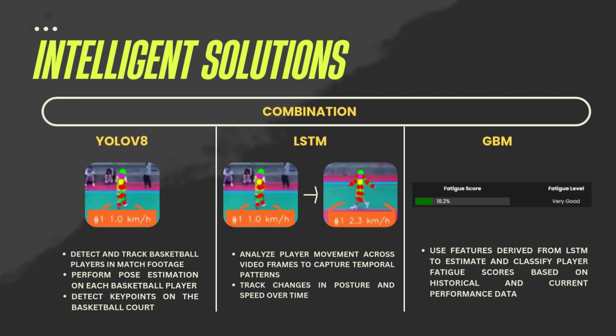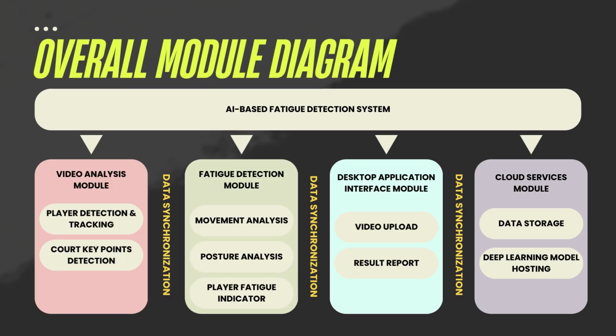There are three main intelligent components in our system, which are YOLO V8, LSTM, and GBM. The YOLO V8 detects and tracks basketball players in match video footage, performs pose estimation, and detects key points on the basketball court which is needed to calculate the player speed. Then the LSTM will analyze the temporal changes in the player movement speed and posture over a period of time. And finally, the GBM uses features derived from LSTM to estimate and classify player fatigue score based on historical and current performance data.